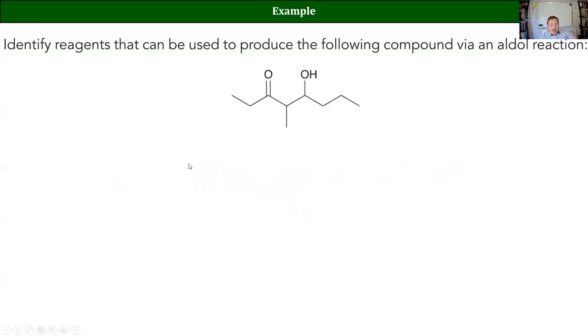All right, so if we wanted to do that directed aldol reaction, what would we react and in what order to make this molecule? And so we can go through this and I'll work through this one. And then I have some more that we'll have you work through as practice.